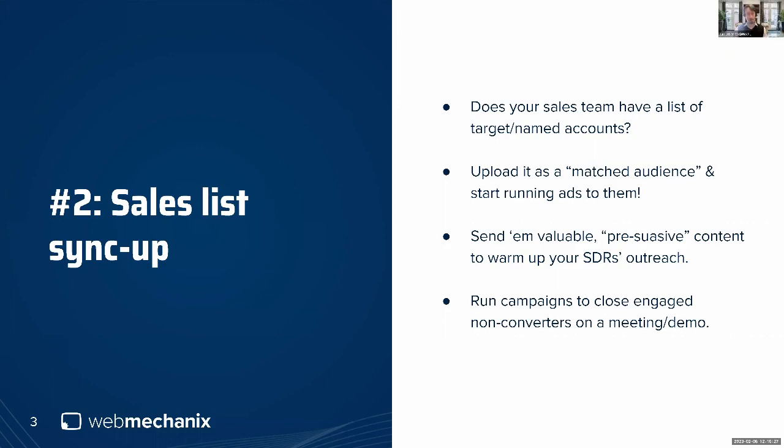Yeah, make sure your sales team is aware of the content you're putting out on their behalf, so that when you talk to a prospect, there's not, like, what content are you talking about? Make sure you're synced with them on what you're putting in the market for sure. Great point.